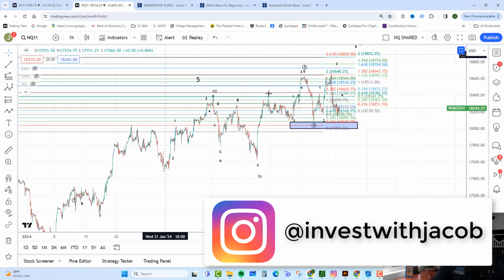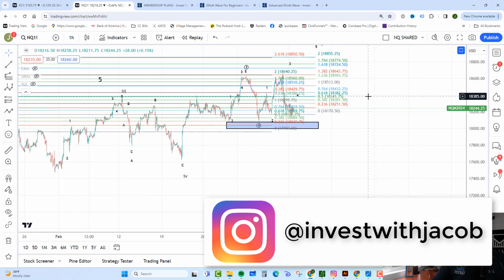Over on the NASDAQ, same situation applies. We are still above support, so the bulls are still in control, but a break of this blue box would be a major warning to the bulls and should accelerate selling to the downside.